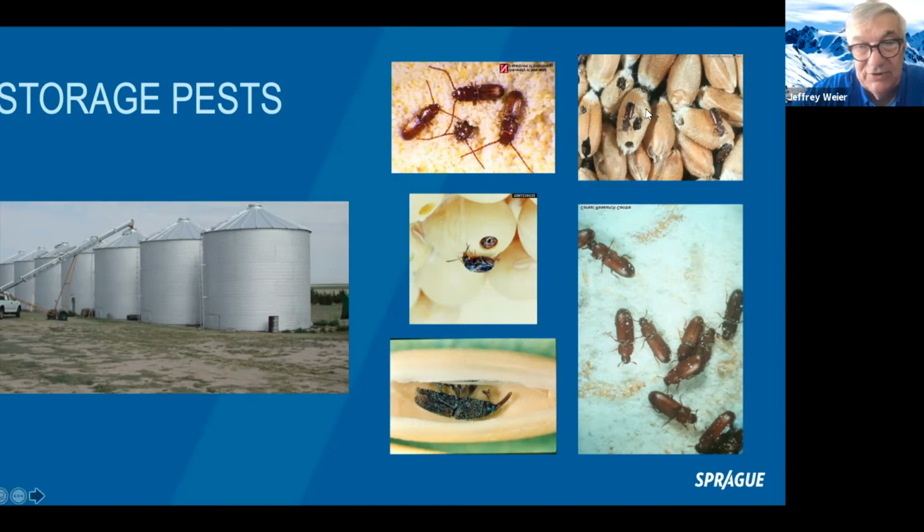So we have the lesser grain borer up in the upper right-hand corner. Again, we mentioned that might be in the field, but it is a much more important pest in the grain storage. This insect lays its eggs on the outside of the kernels of the grain. The larvae hatch, and they burrow into the kernels of grain and live their life out inside the kernel of grain, whether it be wheat or barley, primarily wheat products.